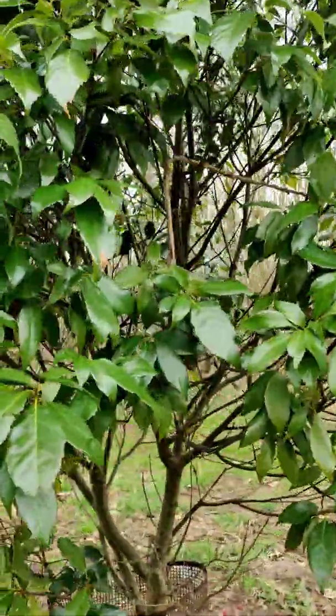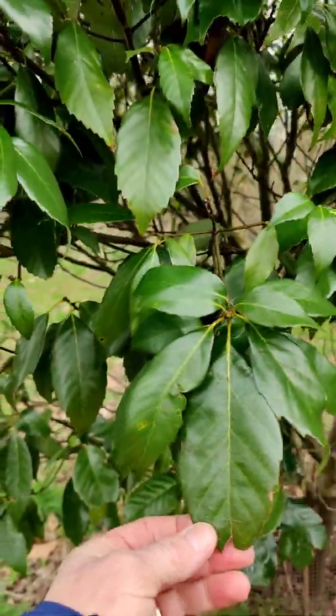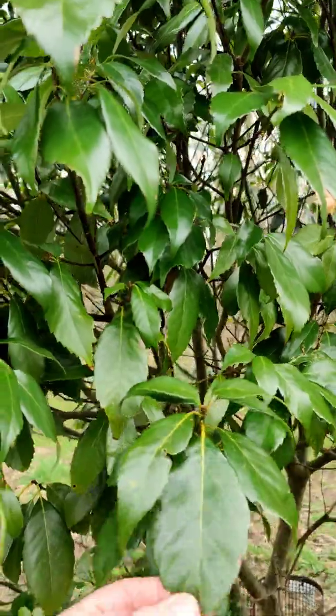Very few lobes again on this one. If you saw it, you'd say it was a laurel tree, but it is clearly a fantastic oak.